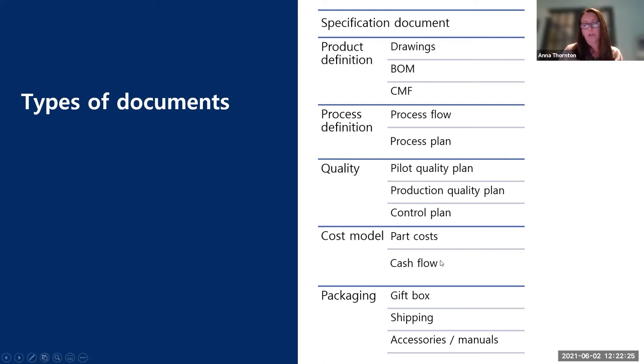So you're going to want to have a part cost, your cash flow, your cost of goods, your landed costs. There's a lot of terminology just around costs that are important to understand. And then you're gonna have to say how this thing is gonna get shipped. People always leave packaging to the last minute. It always bites them in the backside. Packaging requires a lot of time and a lot of iterations.